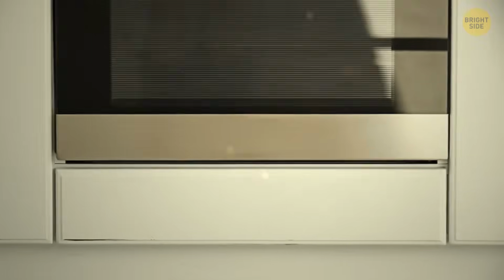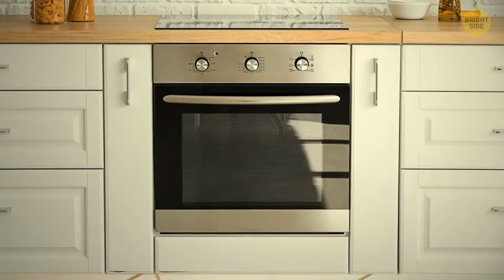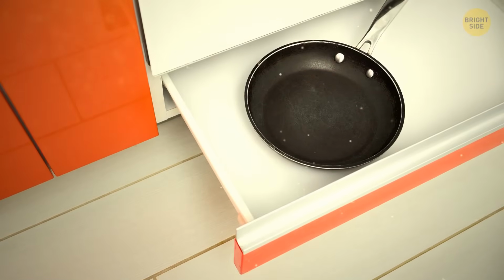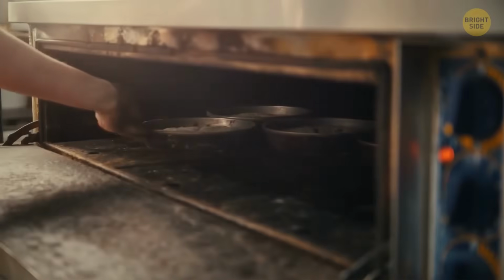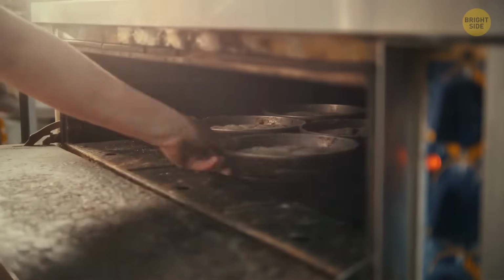Remember the drawer at the bottom of your oven? Maybe you've been ignoring it all along or using it to store pots and pans. Well, even though it can serve this function, that's not the only thing it's there for. The best way to use the bottom drawer is to keep your meal heated while you're waiting to serve it.